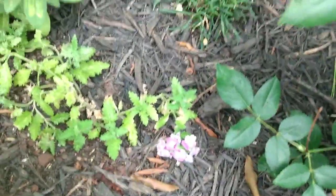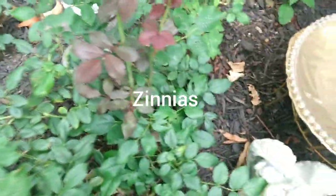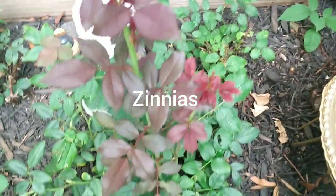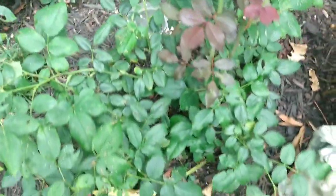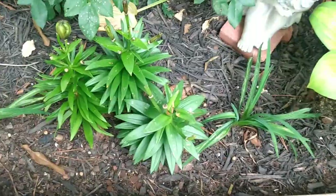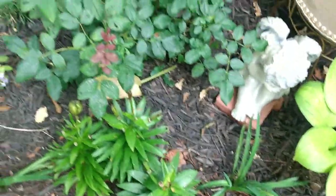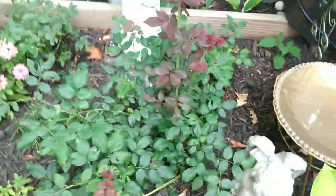And then this garden is still doing pretty good. The only thing that's still blooming is a verbena down there. The roses are still growing, but they haven't bloomed in a minute. The hostas and the asiatic lily are still growing, but the bloom on that stopped a while back. Let's see what else.